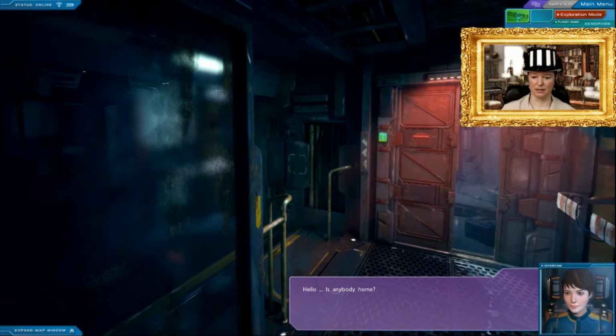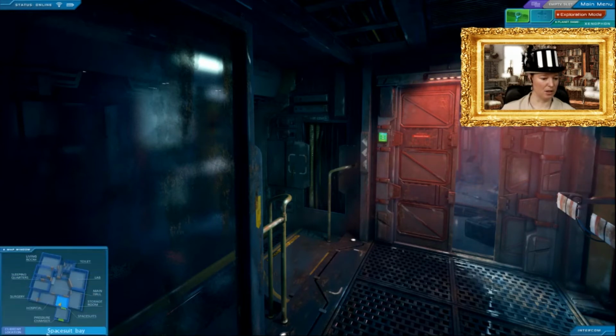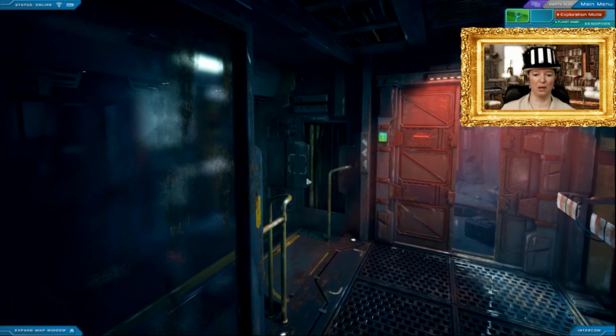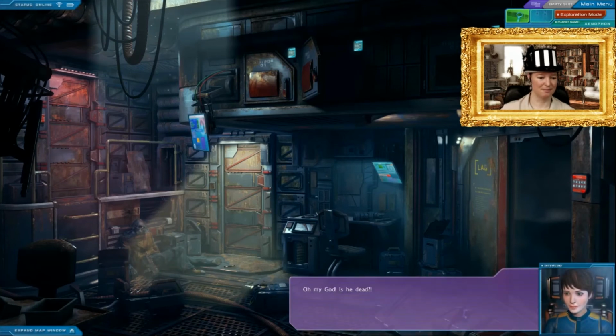Hello? Is anybody home? Let's have a look at our map. We are now inside the spacesuits room. Anything to interact with? To the pressure chamber, that's back where we came from. We can't go down there. The only place to go is through here. Okay. Oh my god, is he dead?